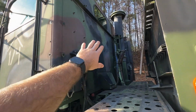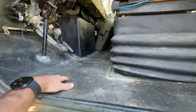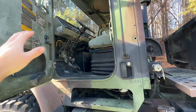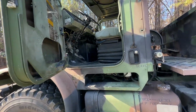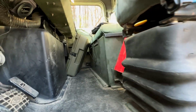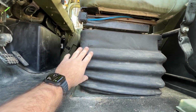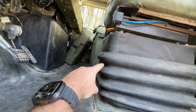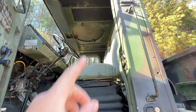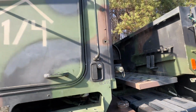And then you'll have a whole bunch of holes in the back, and on the floor you'll have a whole bunch of holes. But this is a factory non-armored truck, so this is complete how it came from the factory, how it's supposed to look. You also have an air ride seat, and a bench seat in the passenger. In an armored truck, you'll have two rigid mounted seats, identical driver and passenger, and a center gunner's station, and a hole in the roof where the weapons platform would go.